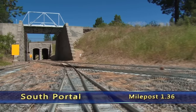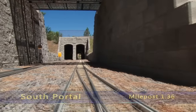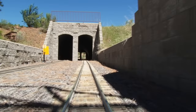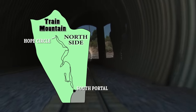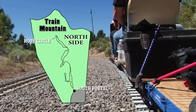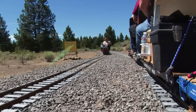Our Train Mountain tour has brought us to South Portal, where the main line crosses under itself and the South Chiloquin Road. We are now entering what is referred to as the north end of Train Mountain. This piece is considerably larger than what you have seen thus far, and you have only seen a tiny portion of the railroad.